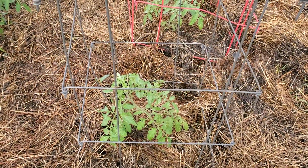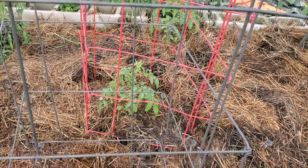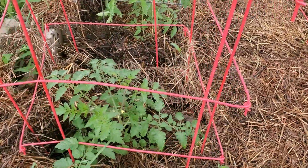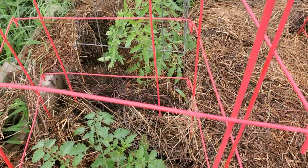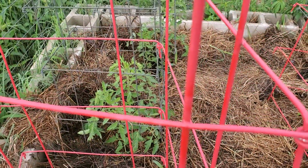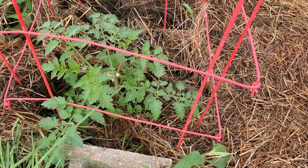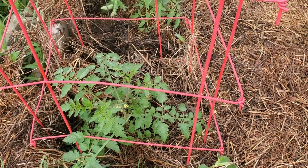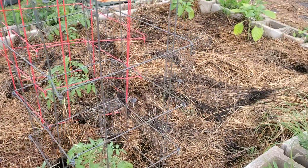So right here, I have 3. These are all Moskvitch tomatoes. So these were put out more recently. These were put out earlier. I have one, this is Matt's Wild Cherry over there, and the other 2 are that same Moskvitch. So I think for these, being put out early was actually a little bit helpful. They're doing pretty well compared to these that were put out later. But the ones that were put out later are still doing pretty well.